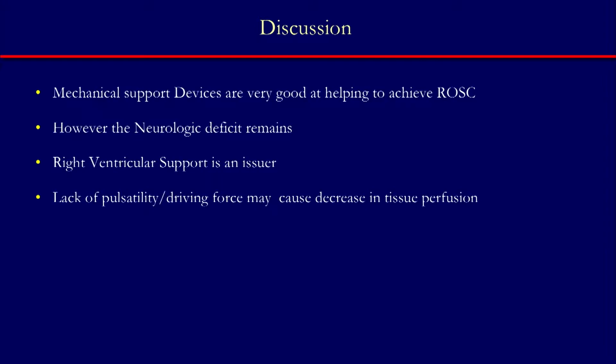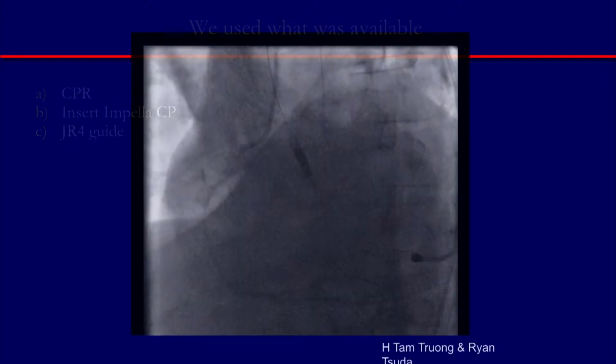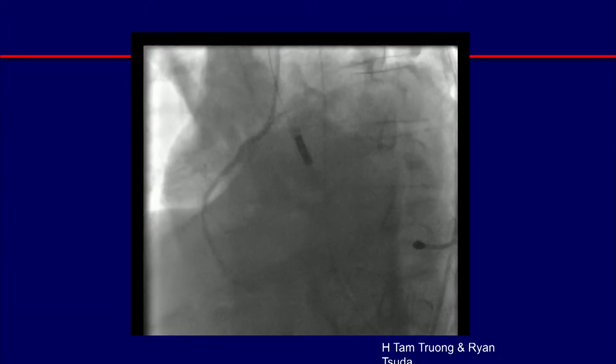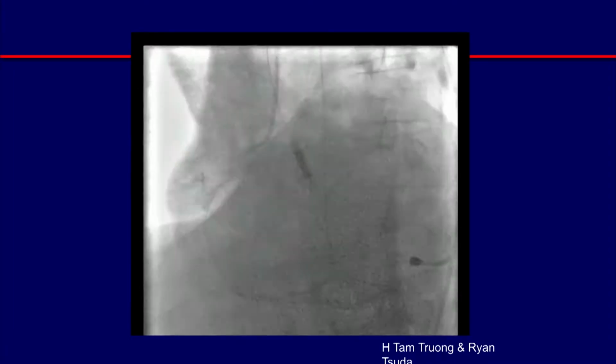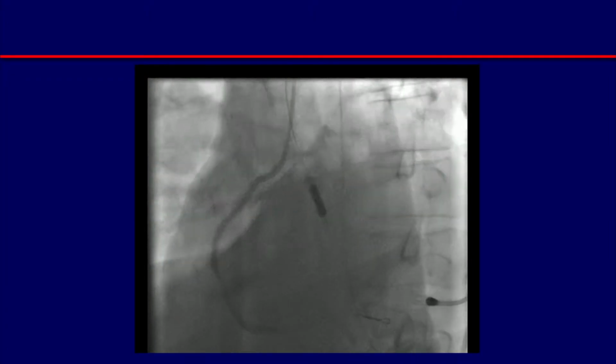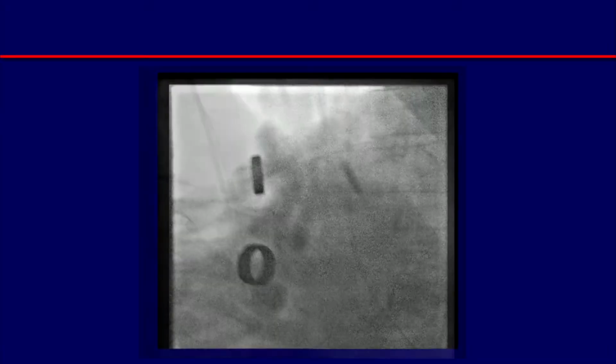So in our case, we actually did CPR. We actually initiated CPR. We put an Impella in right away. We went ahead and fixed the RCA, and we shocked him out of it, and it was okay. So this is just showing that while putting the Impella in, if someone is doing CPR, this is always the issue with someone's hand with the rings on it. And this was the left side.